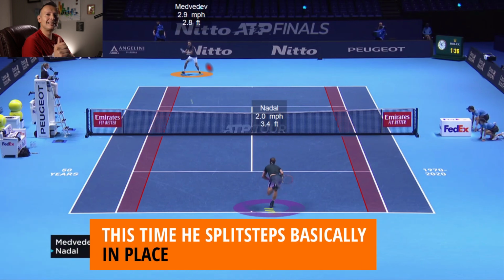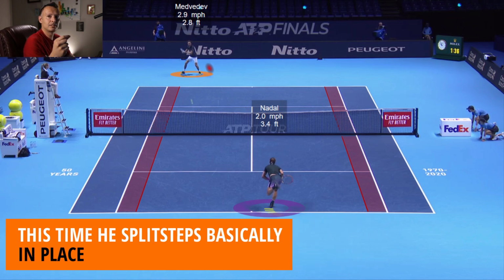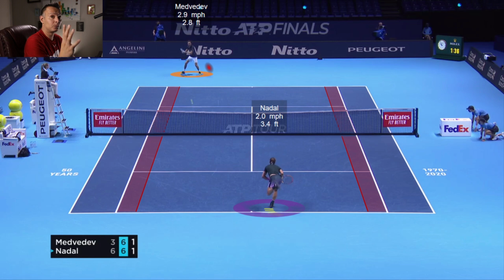So again, what's he doing? He's giving a different look constantly to the server, which makes the server have to work hard. It's one of the things that makes the server guess more as to what could possibly be happening on their own serve plus one, okay?